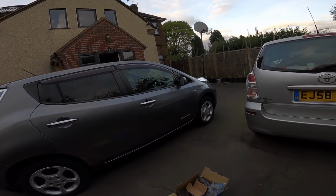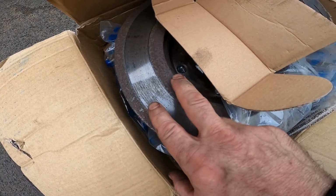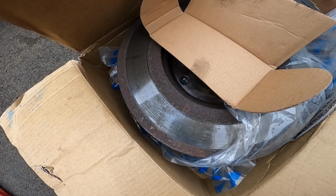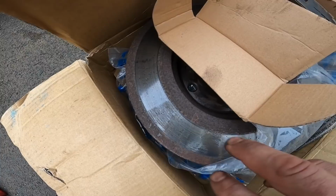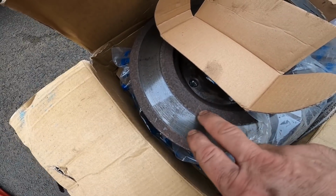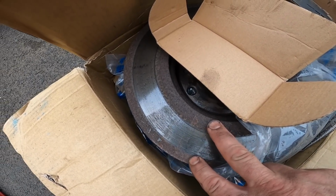I'll just show you actually the disc in question. So you can see this is really common on the Leaf. Always the inside edge that gets it, and a lot of the time it goes unnoticed because it's on the inside edge. But in fairness, this may pass an MOT on brake effort, but it would definitely get an advisory, and it's just not good skills. So that's that. Let me take you up to the car, show you where we're at.